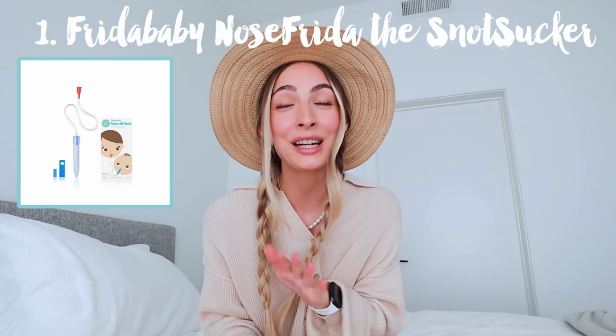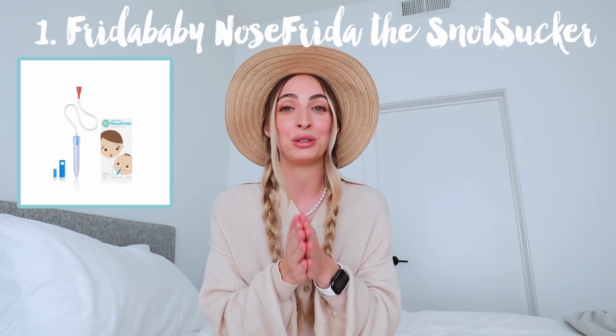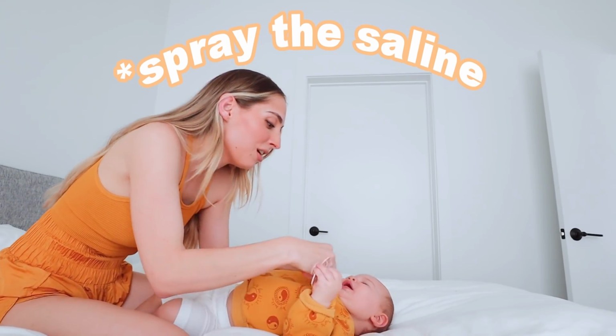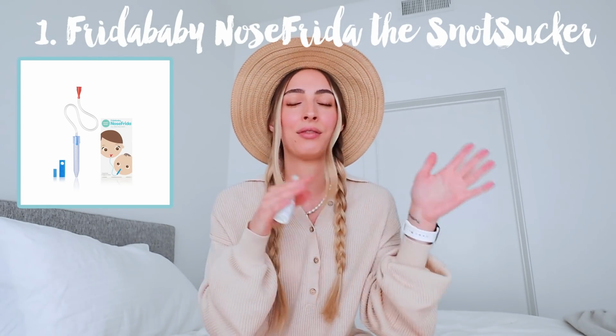Now let me put the fear aside of boogies going into your nose and show you how to use it. So as you can see, here's my daughter Arrow. What we do first is hit with a little bit of the saline solution. This is the saline solution. It either comes in a kit. They have a few different options.